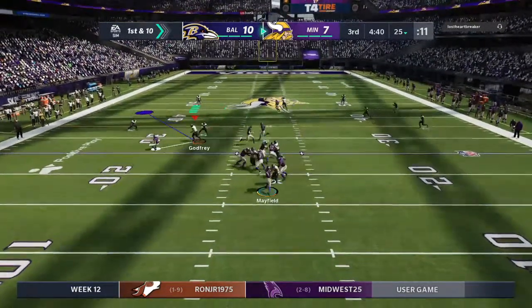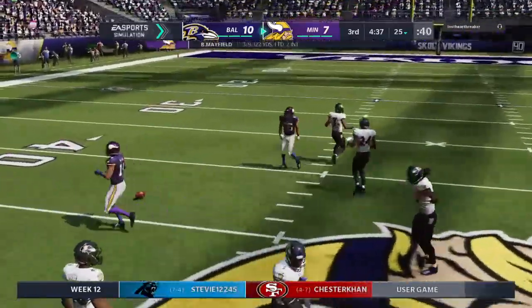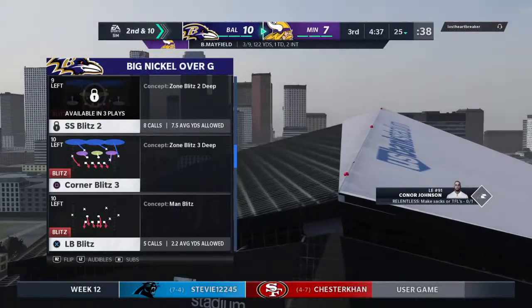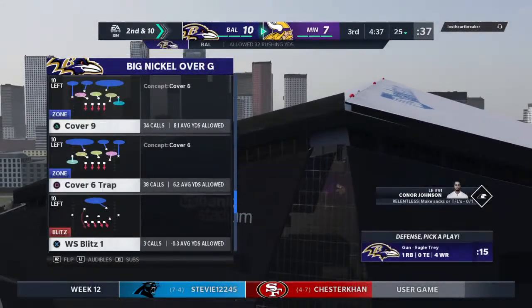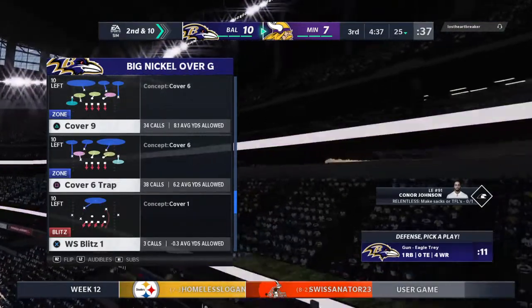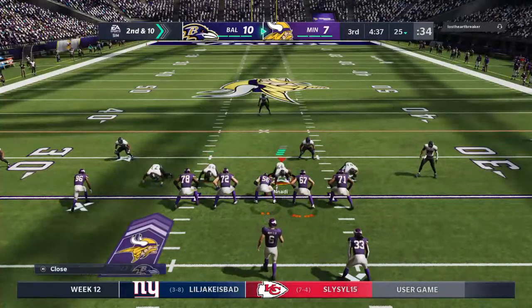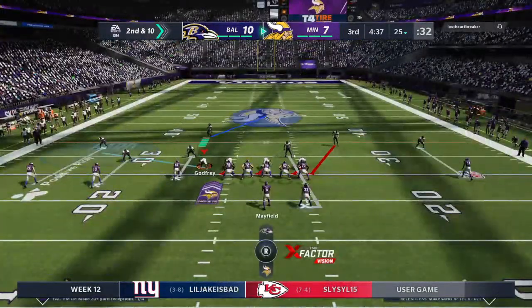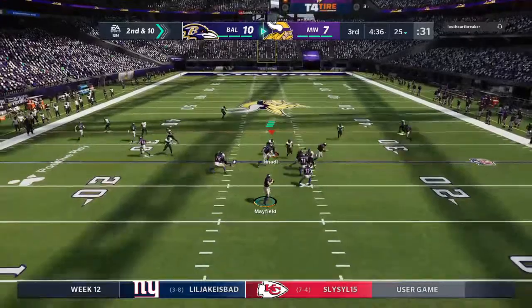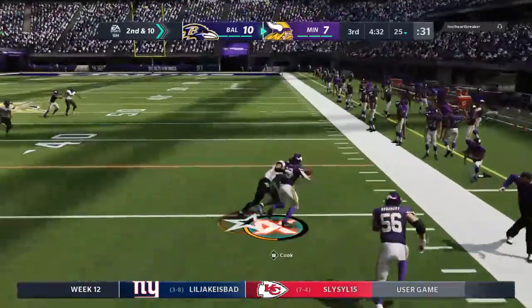From the gun, Mayfield. An incomplete and excellent play downfield. Should have been picked off, really. But 2nd down instead. 2nd and 10. But the passing windows are just not there. That's just another example of how great this defense has been all game long. And that's exactly what a top 10 defense can do. They can really change the game tempo and frustrate you as you try to execute offensively.